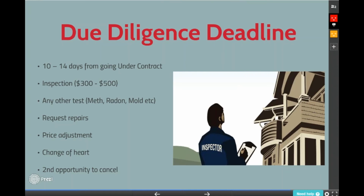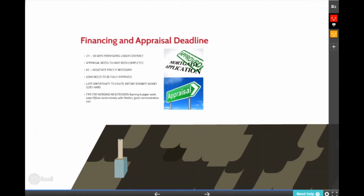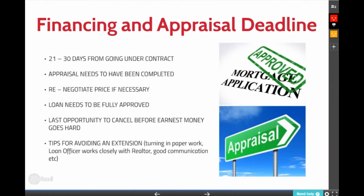We do not need to disclose that reason. And you have the opportunity to protect your earnest money that way. Now, should we move through that due diligence period and everything feels good, you're even more excited to move forward, we now enter that third deadline, which is called the financing and appraisal deadline. And as mentioned earlier, this is typically 21 to 30 days out from going under contract.